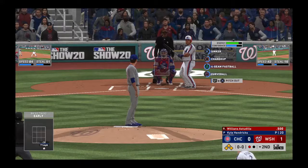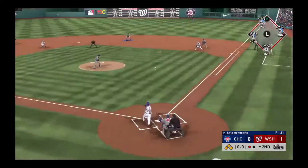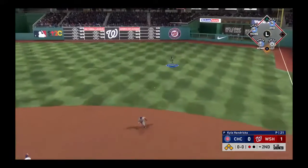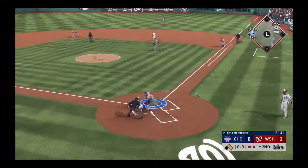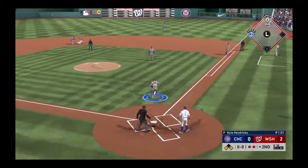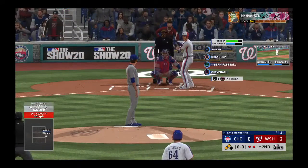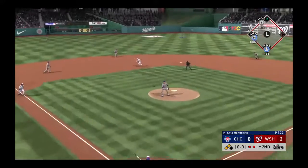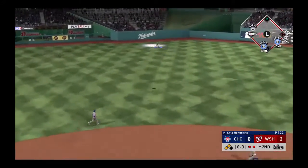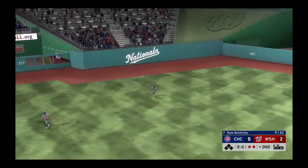So the bases are loaded here with one man gone, and that'll bring Willians Astudillo into bat. Hit toward the right side. And that'll get on through into right field for a base hit. 1 run is scored. Oh, and Heyward shoots off the cannon. He is out at home plate. Here now is Trea Turner. High in the air out to center field. Happ is going to have room out there as he puts this away.